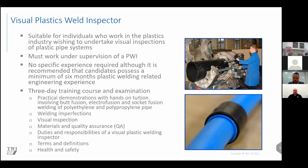The visual plastic welding is suitable for individuals who work with plastics or in the plastics industry who've never really done a great deal on inspection. So if you've got a minimum of 6 months to 2 years of experience physically welding plastic pipe together, you should be able to come through and take the visual plastic weld inspectors course. That will put you on the line or on the track if you want to continue down that route.